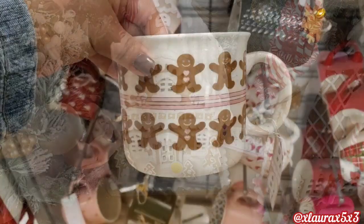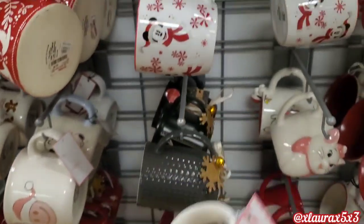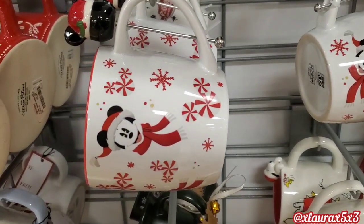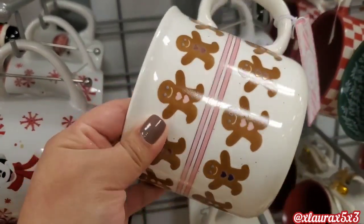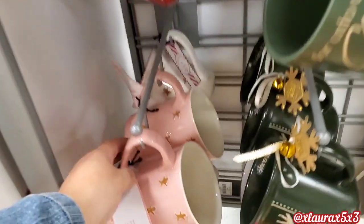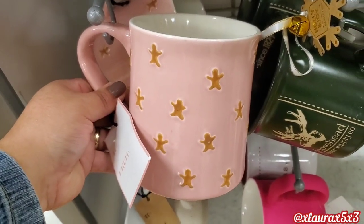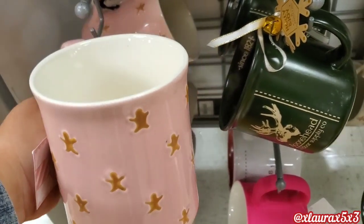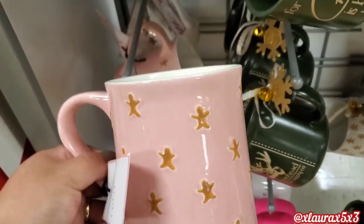I found these cute gingerbread mugs. This is with the pink. $5. That would be nice if you're doing a gingerbread Valentine's as well. $10 for the Disney mugs. I see a pink gingerbread mug here. This one is $4.99. Peppermint and pine.